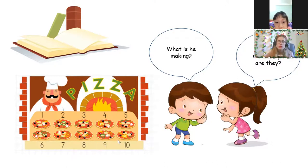So wait, there are how many pizzas? There are 10. Yes, 10 pizzas. What shape are they? Circle. Let's sing.